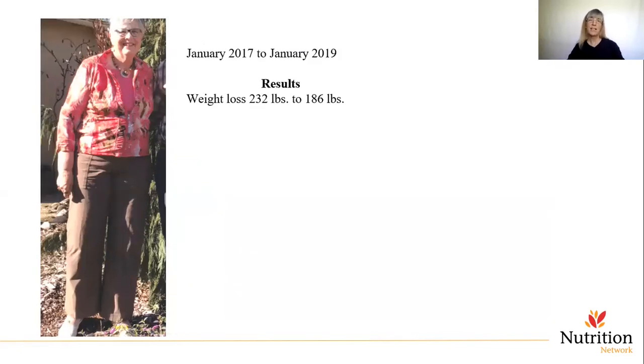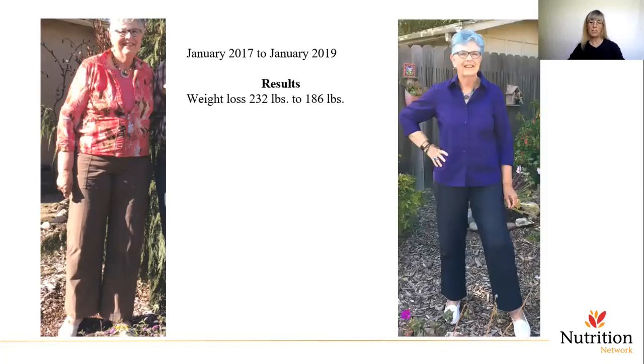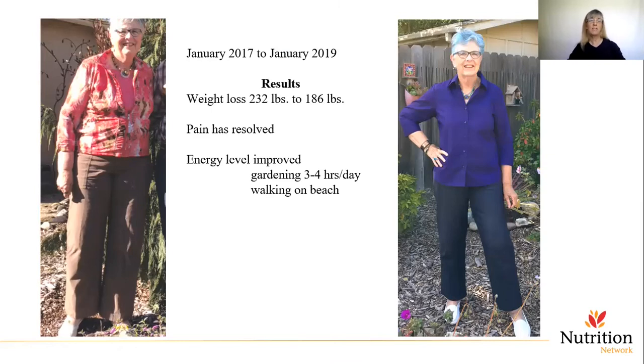She had tried and was successful with keto before and came to me in 2017, ready to stick to it again. Although she was pleased with the almost 50-pound weight loss, she was overjoyed at the other benefits that happened over the next 2 years. Her pain, which was a steady 8 out of 10, completely resolved. Her energy level improved so much that she was able to return to activities that she loved, and her brain fog lifted.